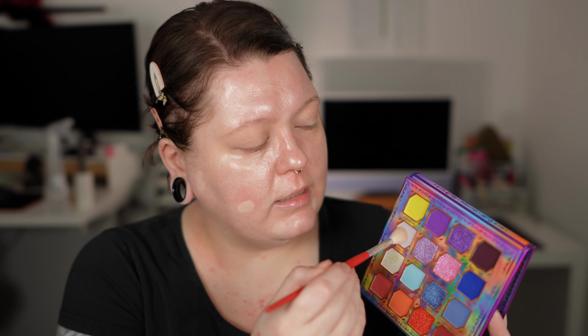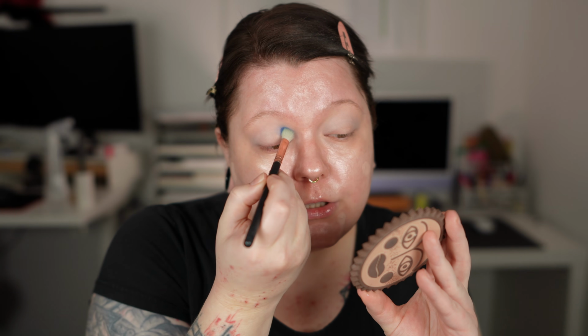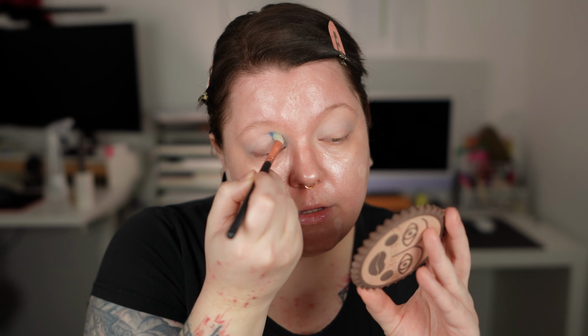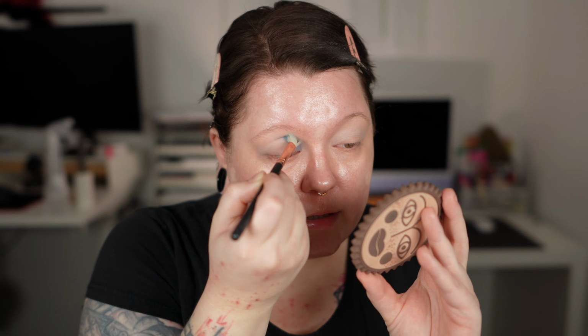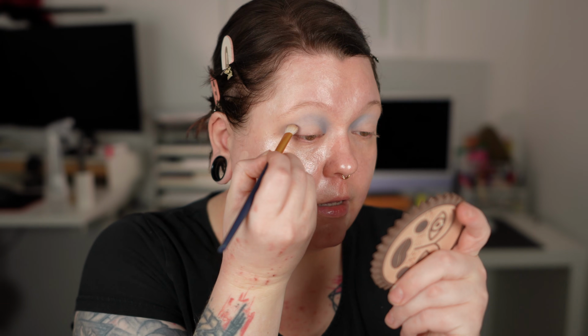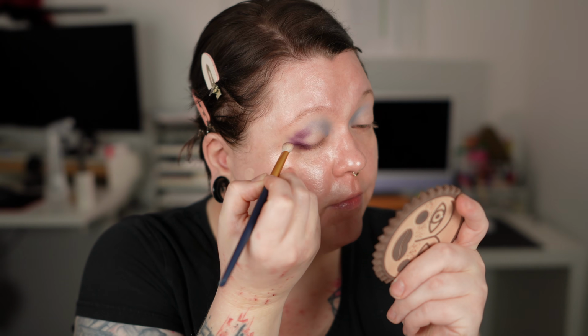I'm starting with Skeleton. That is, by the way, not white at all. This is the lightest mix of purple and blue that I've ever seen. It's definitely a ghosty color. I now go into Haunted, and I start to blend this here on my inner crease part and bring it to the center and work it into that, what was the name? The skeleton shade. Now I go into Licorice here and use this on the outer crease and bring it to the lashes in a V shape.